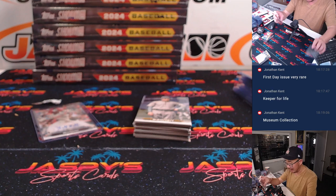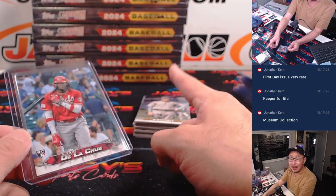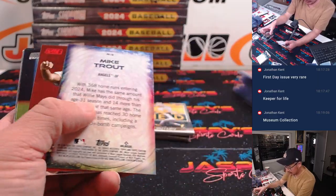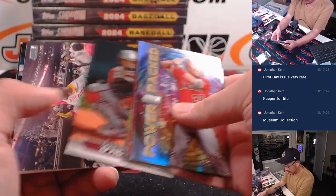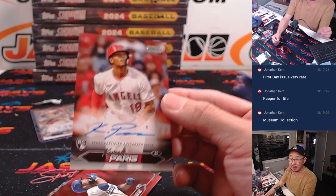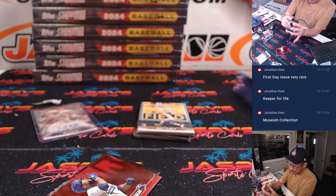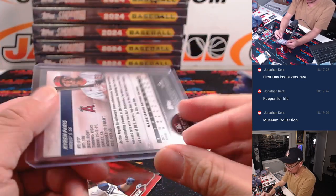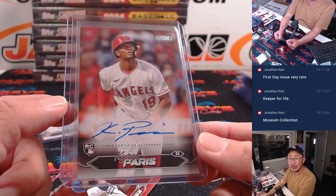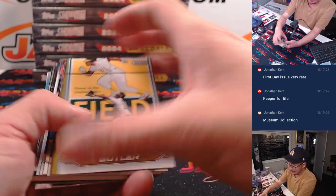Haven't seen anything low numbered or anything like that, but got a lot of boxes to go. Should have one more auto in here somewhere. And it's another Angel. It's Kieran Paris. Personal box for David. Some decent penmanship from the youngster here. You don't always get that kind of quality from the kids these days.